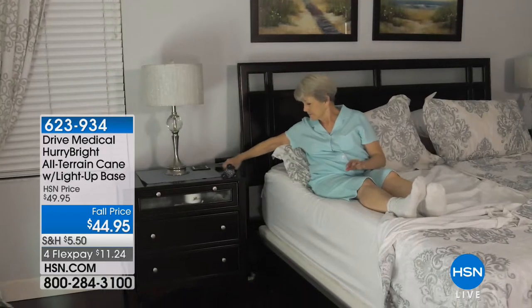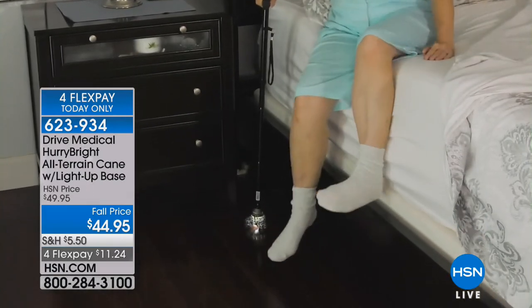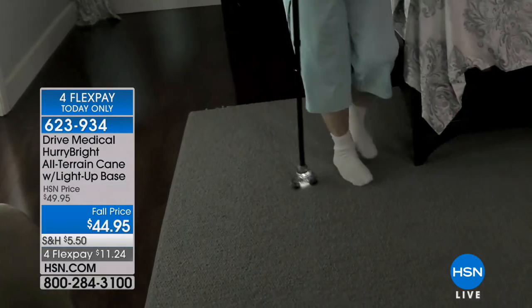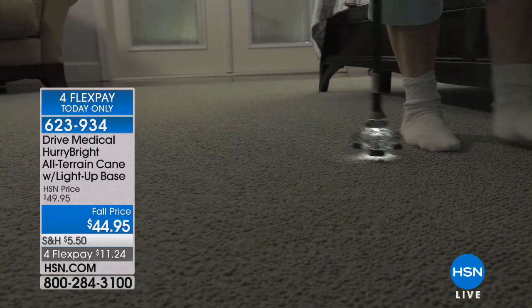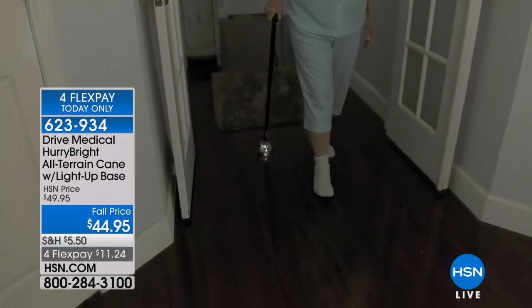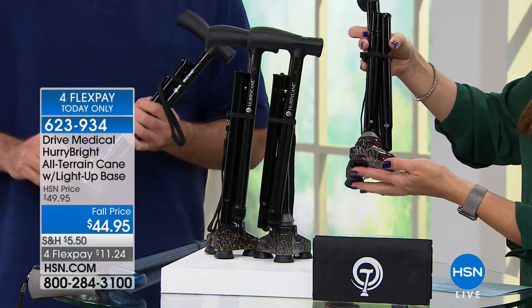Before we get to that, we do have the number one selling Hurricane back in stock for you tonight. But what's great about this is the Hurry Bright. You take the number one all-terrain cane, which is so incredible. You can see it collapses down and is so easy to put in your handbag, to travel with. It's all terrain, so you get a nice supportive lean on this. But now it actually has a little light, which you can activate with your foot. It's amazing. Yeah, really neat.